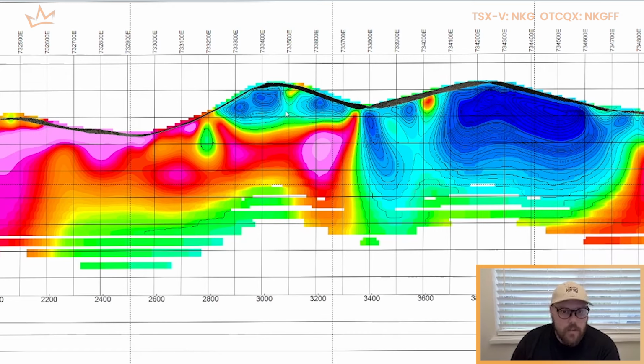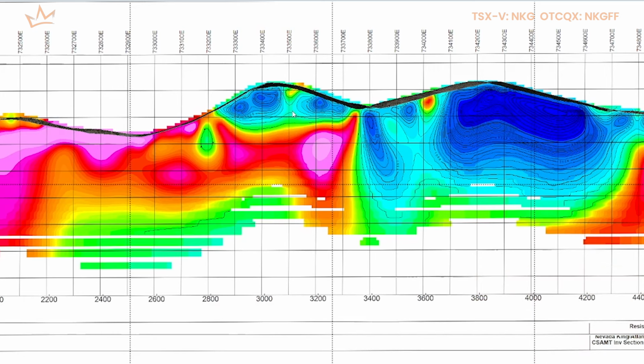And this again, all undrill tested. This is a signature that we're really excited to try to get on and see if this holds any value. We're confident with what we've drilled so far in the pit that this is a good chance for having some type of mineralization.